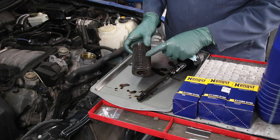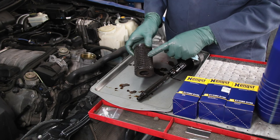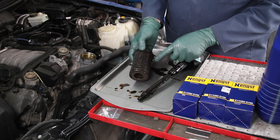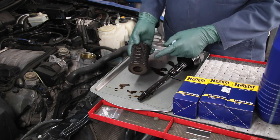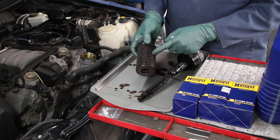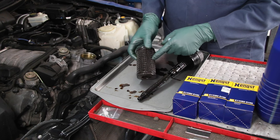Now, the filter element that you use in these cars is not just any normal filter element. And this is where you're going to run into problems if you just go into an auto parts store and ask them to give you an oil filter for your Mercedes M112, whether it be an M-Class, C-Class, CLK, or E-Class. They're going to maybe give you a paper filter, and that's bad, okay? You want to use fleece filters.